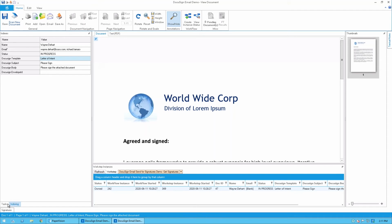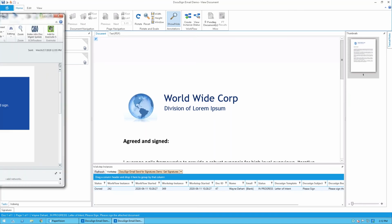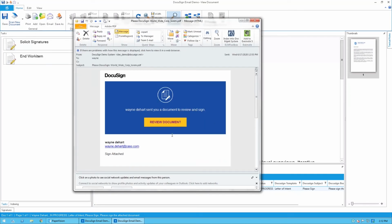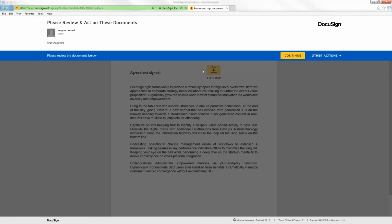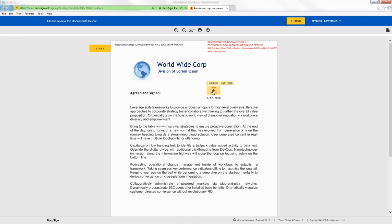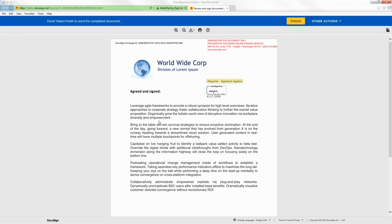So now, from workflow, you're able to send it out, solicit for signatures, and send it out for DocuSign. Once that is done, the end user will receive an email that looks something like this. Very good, Wayne, that's fast. We get the review documents. Wayne's going to open it up, and I'm pretty sure all of you have filled out DocuSign forms before. You go through, you'll sign it. After it's signed, it'll be sent either to another person or be queued up to receive back into PaperVision Enterprise.